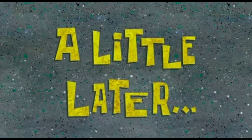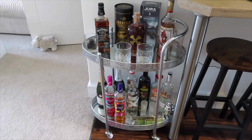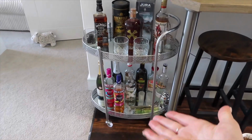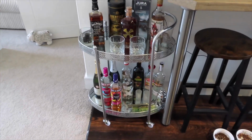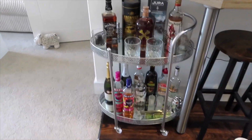A little later. So I've just quickly grabbed the camera to show you another update. So voila, we now have a little drinks cart. I've wanted one of these for the longest time. I think they're so cool.